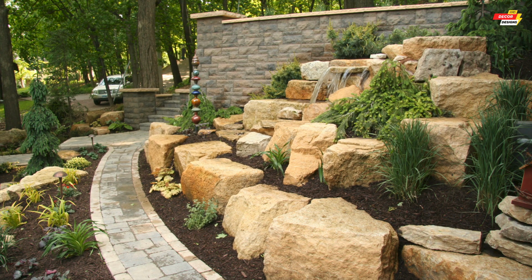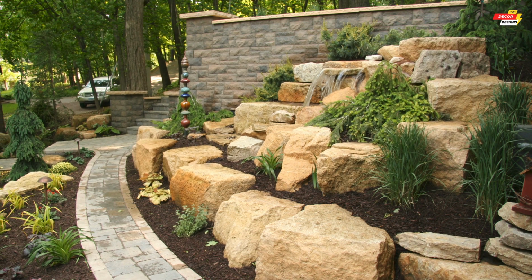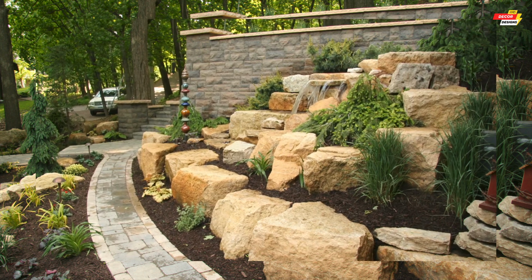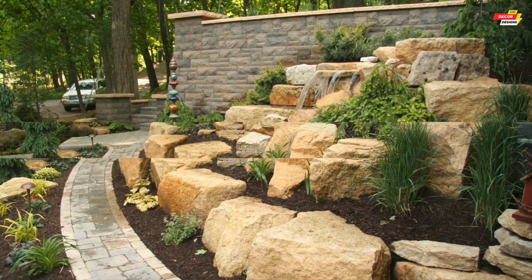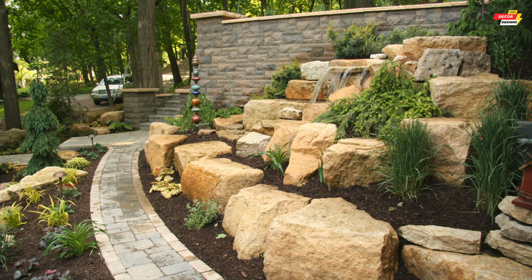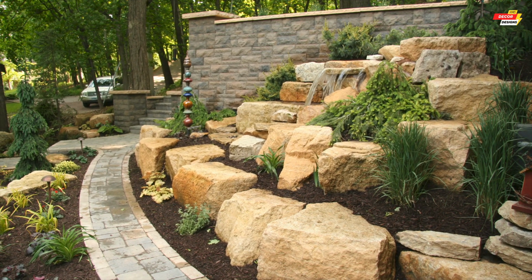The surrounding area is thoughtfully landscaped with a variety of lush green plants and dark mulch, enhancing the natural, woodland feel. A charming paved pathway curves alongside the rockery, inviting exploration and offering a pleasant stroll through this meticulously designed outdoor sanctuary. The overall impression is one of a tranquil, resort-like retreat, seamlessly blending hardscape with softscape.